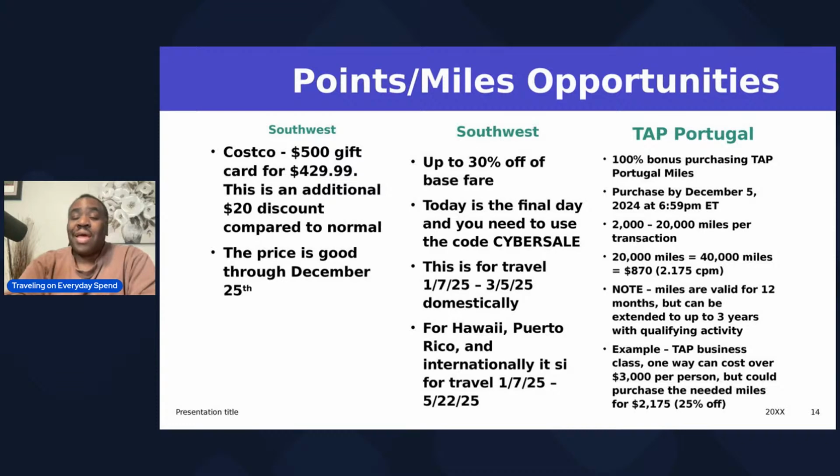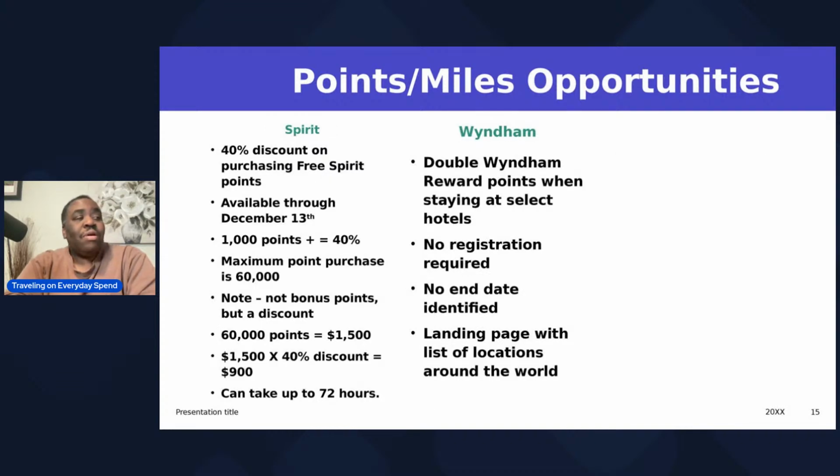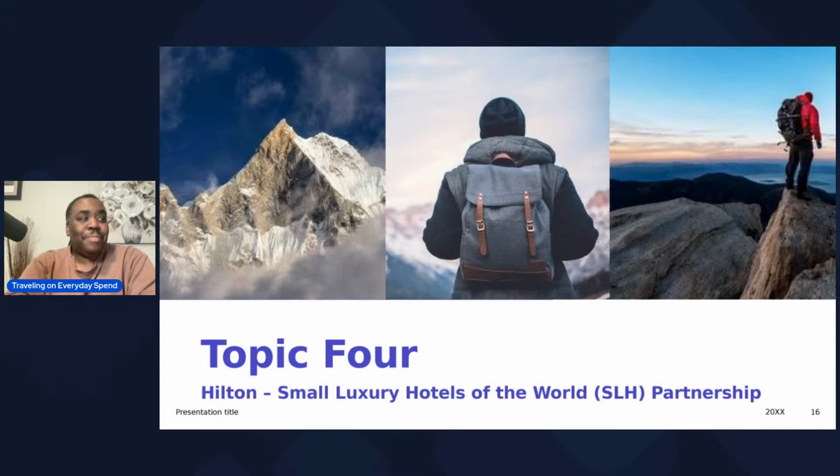So that may be something to look at. There'll definitely be blackout dates involved, so definitely pay attention to what you may find. And then, last thing I'll touch on is that we still have the double Wyndham reward points at select hotels. No registration required, no end date. I'll have the link for the landing page of the locations around the world that has that.